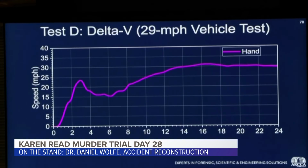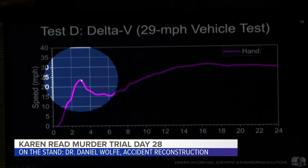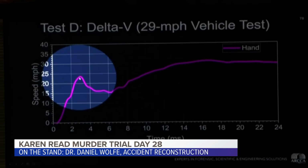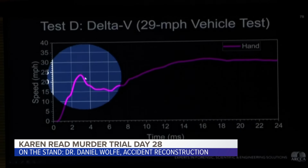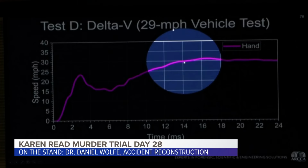What are we looking at in this graph? So this is looking at the change in speed. So what speed did the hand get up to as a result of the impact? So we can see that in about 3 milliseconds, the arm is moving at almost 25 miles per hour. And then a little bit later, again, this is still very quick in time, at about 14 milliseconds, it's at about 30 miles per hour.